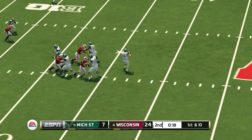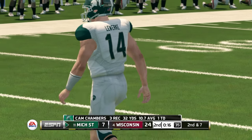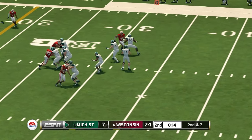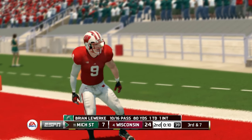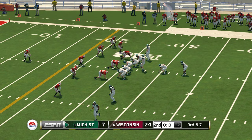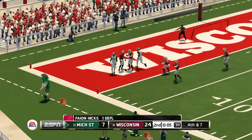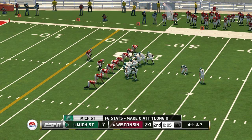They'll spread the field with 5 wide. Steps out of bounds at the 26-yard line. It's second and 7. Ball on the 26-yard line. He launches one for the end zone. Missed him. It to the end zone. It's knocked away, incomplete. The field goal unit's out on the field, and they're going to try to get these guys 3 points before halftime.